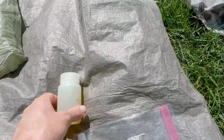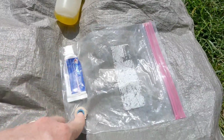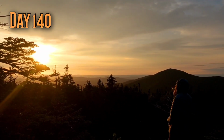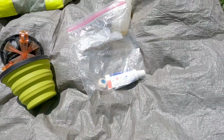So butter worked out early in the trail, but then I switched off to olive oil as things warmed up. In here, you'll notice toothpaste and floss, but no toothbrush. I've already thrown away that toothbrush. It was a disaster, but it did serve me well. I kept that in a Ziploc bag in my bear bag as well.